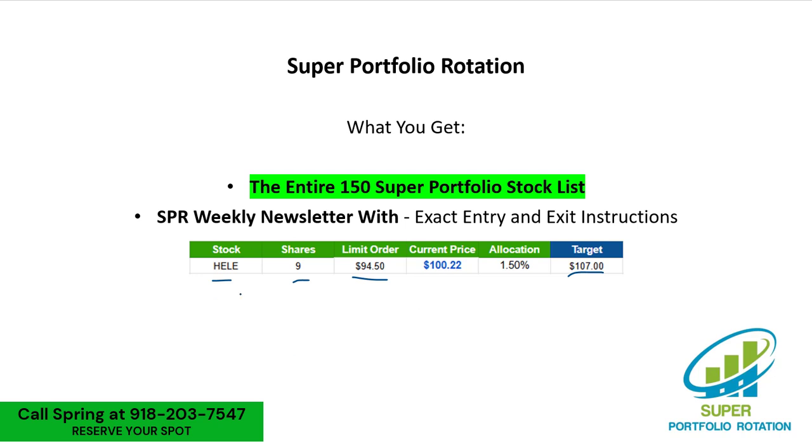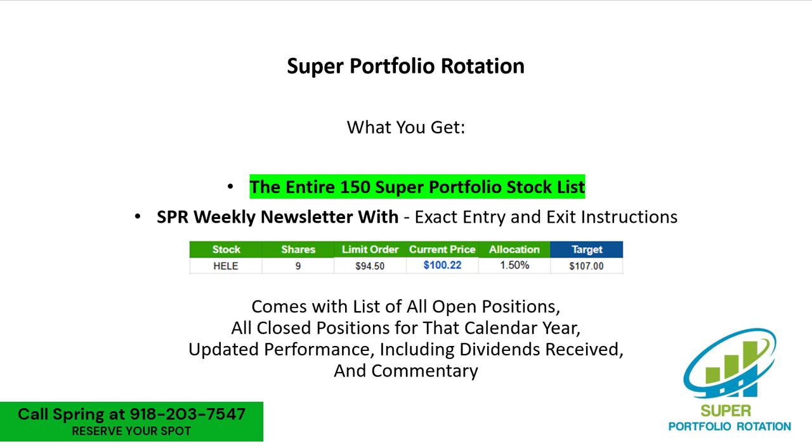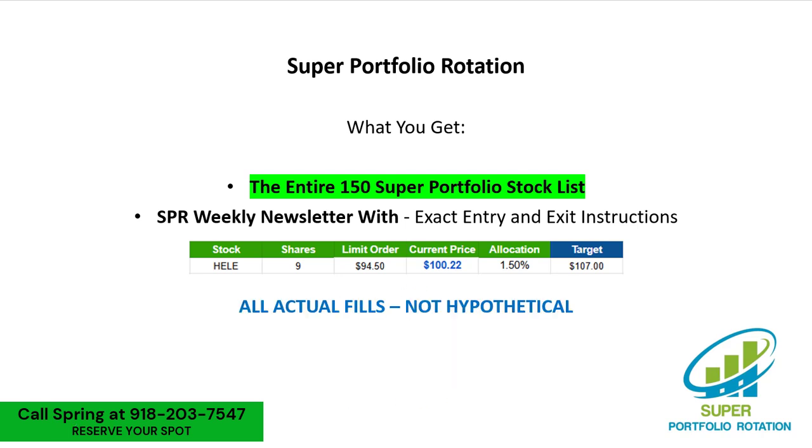And there's obviously a larger group of stocks that we are looking to enter at any given time. And the targets are in place at any given time. Right? So that's very, very straightforward. It comes with a list of all current open positions, all closed positions for that calendar year, updated performance, including dividends received, which I have not discussed here, but we do include that in the performance. And then I provide commentary in these weekly portfolios. And all of these, everything that we report is actual fills, not hypothetical. We invest in the S&P, or the super portfolio rotation signals.